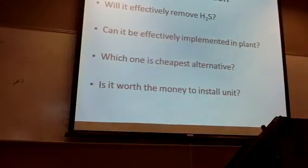But right now, the whole issue is which one of these is the most effective at removing hydrogen sulfide? They all are pretty effective right now. I think the lowest is the carbon, which removes about 80%, but everything else is around 99%. Can it be effectively implemented into the plant? Is it a design that's going to work? Something like a biotrickling or biofilter has an enormous footprint. Will that fit on the site?